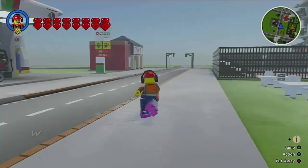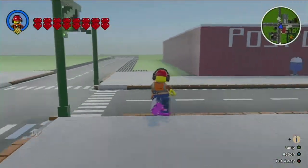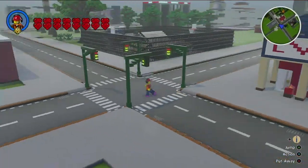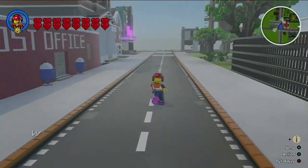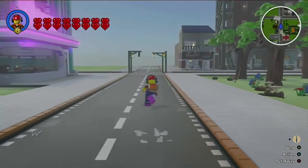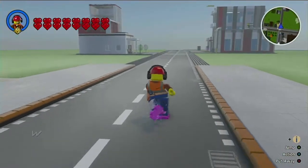Wow. I mean, look at how big this city is. It's already getting huge. Which way is the neighborhood? I think it's this way. I think we have to go this way.